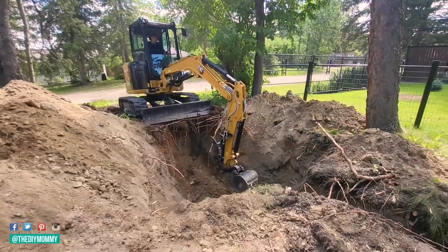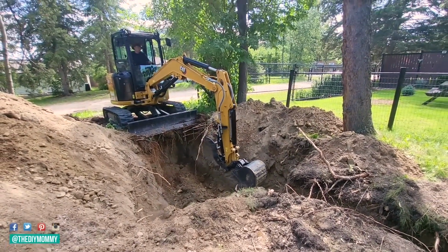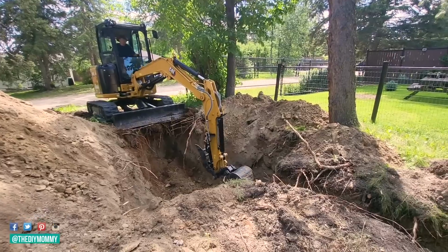Don't get me wrong, I love the jaw-dropping transformations that you see on those shows. However, they're just not reality. So let's get started. So Sean is currently excavating for the tanks that have to go in the front yard and the backyard of the cottage for the water and the sewer.